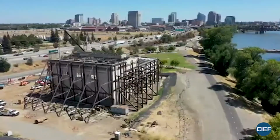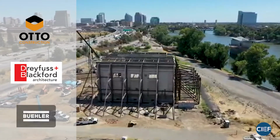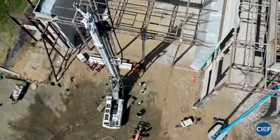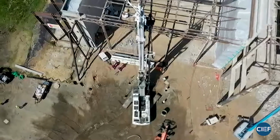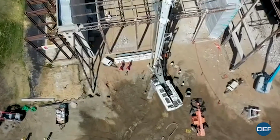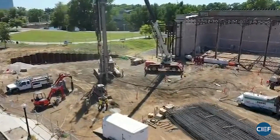Powerhouse Science Center has worked with the city of Sacramento, Otto Construction, Dreyfuss and Blackford Architects, and Buehler Structural Engineers in a collaborative design-build effort for the past 14 years. This team of professionals, along with many others, including multiple state and local agencies, have worked very hard in preserving this historic structure and turning it into the Powerhouse Science Center's new and modern $52 million facility. Let's take a look at the construction process of this iconic project.